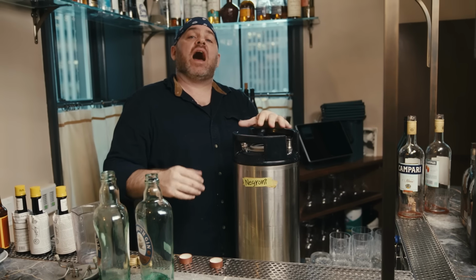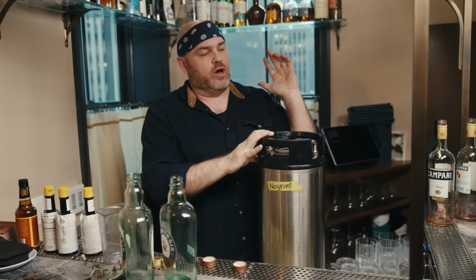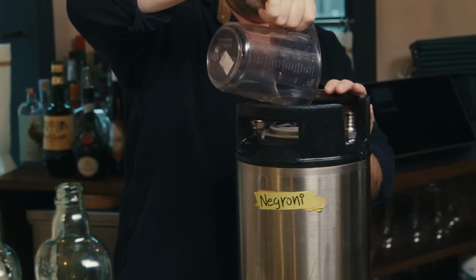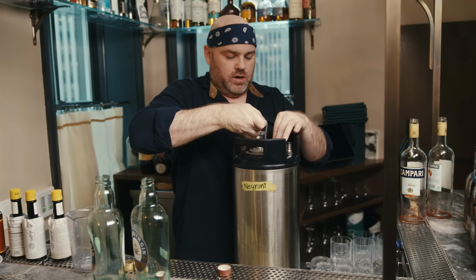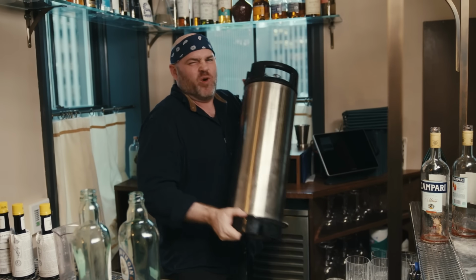So when it comes to how much we can get out of each one of these kegs, I would estimate just shy of about 200 old fashions. Maybe a little less than the Negroni, between 150 and 200. If it is not tight and taut, you are not going to have a keg that works. This is essentially my workout regimen these days.